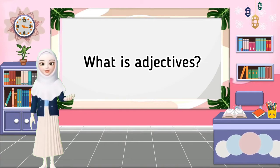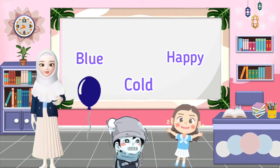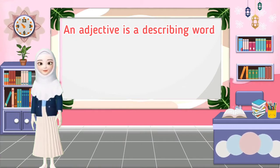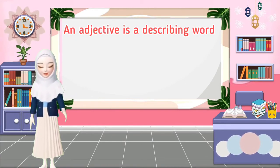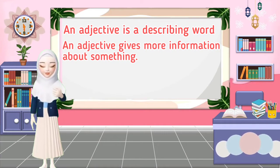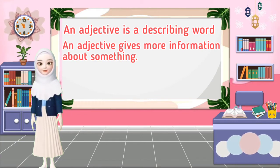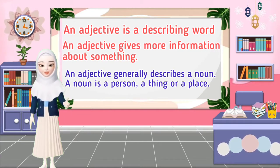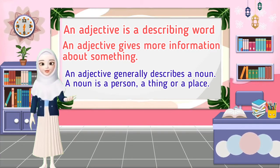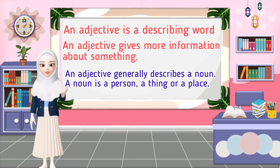So, what is an adjective? Does anyone know what is an adjective? Example: blue, cold, happy. An adjective is a describing word. An adjective gives more information about something. Memberikan informasi tentang sesuatu atau mendeskripsikan sebuah kata. An adjective generally describes a noun. A noun bisa jadi a person, a thing, or a place.